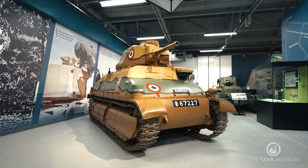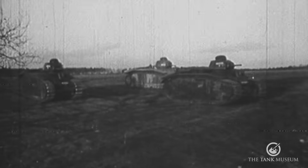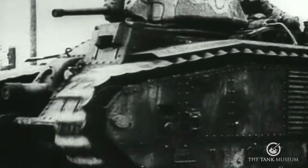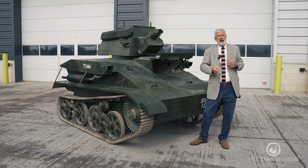The French have already got going on their tank program. They build, again, about double what the British are doing, 2,411 tanks, and that really does include some of those bigger Char B1, Somua, etc. tanks. So they are slightly ahead of us. That urgency that Britain has in the late 1930s is to try and catch up.